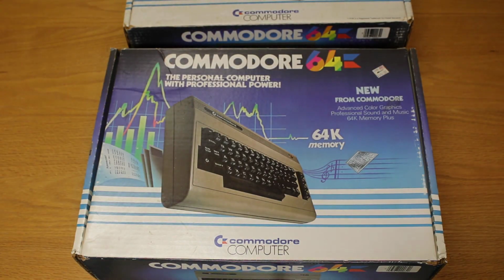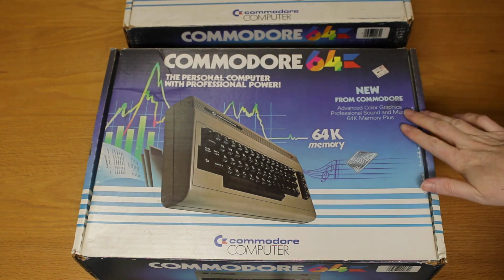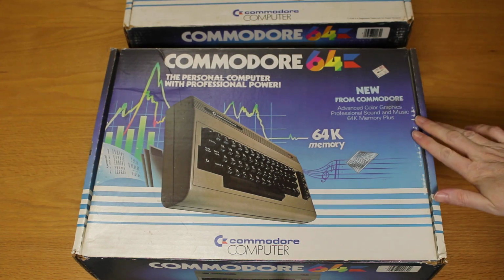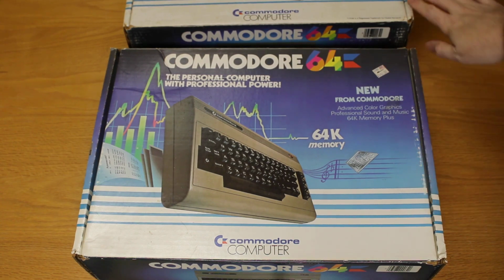Okay, so today I have not one, but two unboxings to do. And the reason for it is I have two Commodore 64s in the box. The first one here has a very nice box. It's in very good condition, but it's a newer system and it's slightly different than the older one.